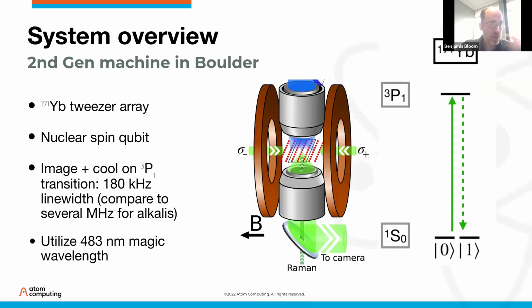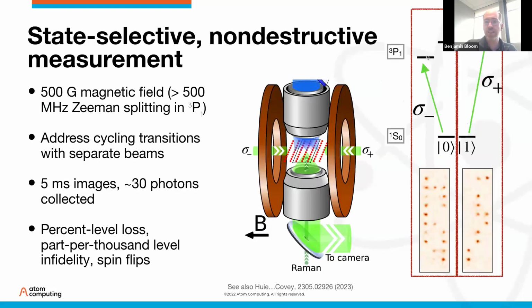Now for this nuclear spin in ytterbium, we have this nice spin 1/2 property. And also we now have this much broader 180 kilohertz transition, triple P1. We utilize a different kind of magic wavelength where the ground state and the excited state have equal polarizabilities, and we do this on the stretch states. That's at the triple P1 minus 3/2 and the triple P1 plus 3/2. And these ground states all have the same polarizability.